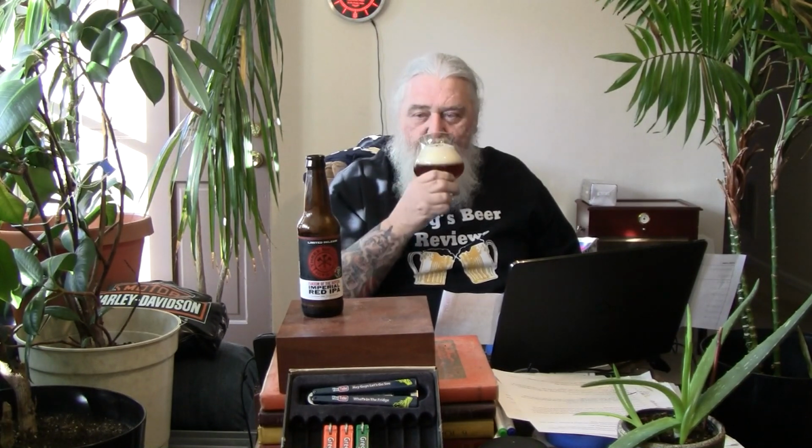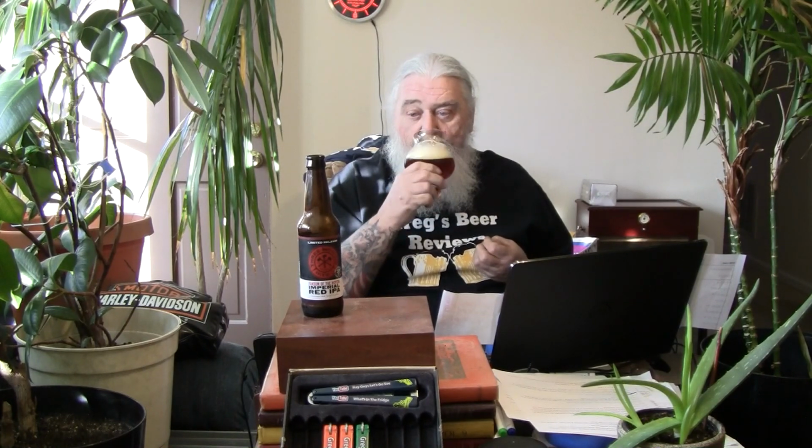Well, let's dive in. Cheers, everybody. Citrusiness, oranges, maybe a hint of tangerines. Alcohol is very well hidden. It's very smooth to drink for the 90 IBUs they're claiming. But to me, guys, it tastes like an East Coast double IPA or an Imperial IPA.